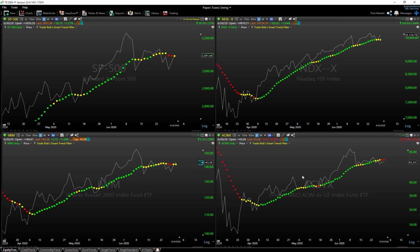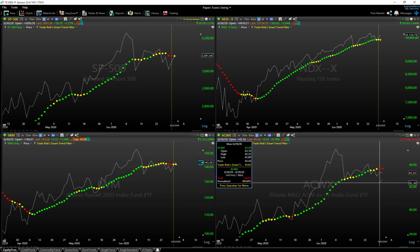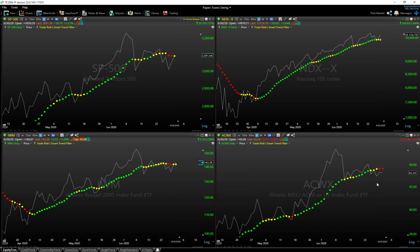If we look in the bottom right, we do have something that's still printing a bear trend right now, and this is the ACWX. This is international markets, and this actually flipped this week on Monday. This went bearish. It stayed bearish here on Tuesday. So after a decent stretch of outperformance or relative strength in international stocks, we're starting to see that break down a little bit and potentially roll back over in the other direction. So we still have that right now to pay attention to on the downside.